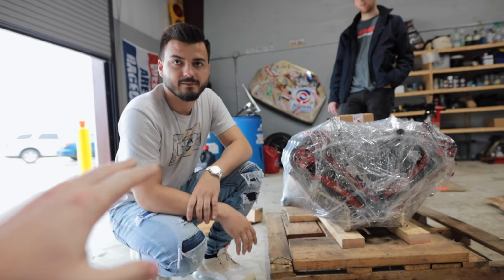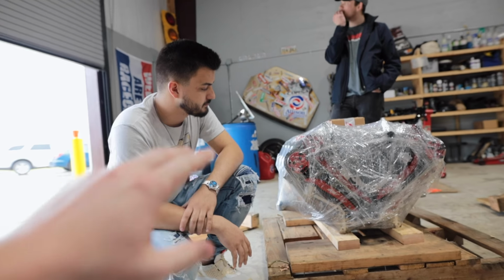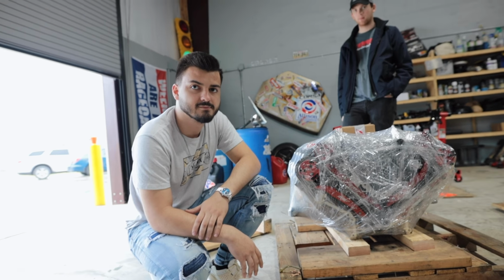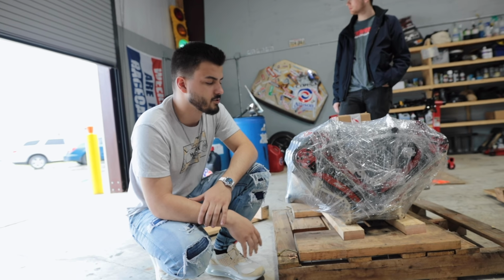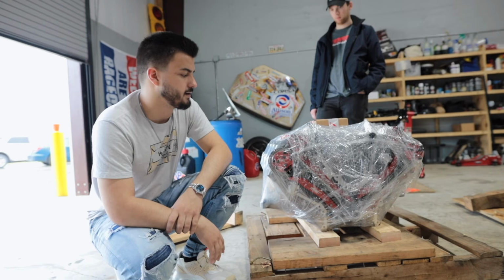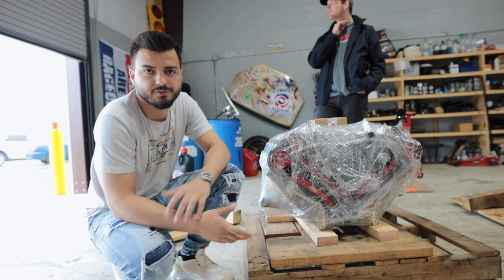Actually, don't forget, MMR, whenever they were disassembling this, they said if you were to keep it with low compression, everything would have been 100% fine. It just would have been down on power. There was really nothing even wrong with it. It was just the compression was different bank to bank. We tried to figure out why. It was just normal stuff.